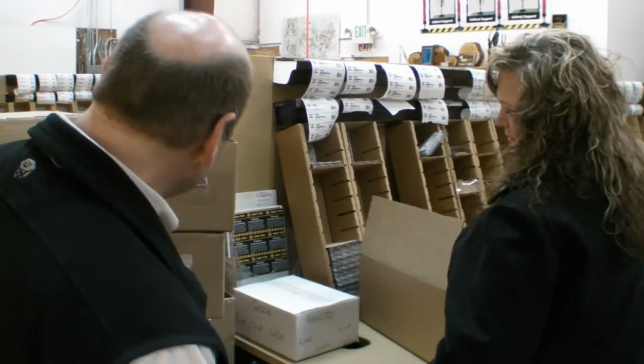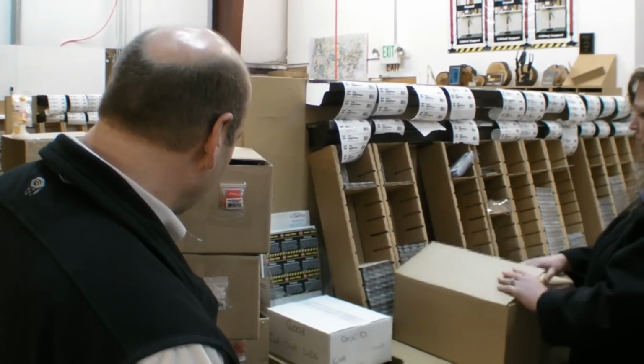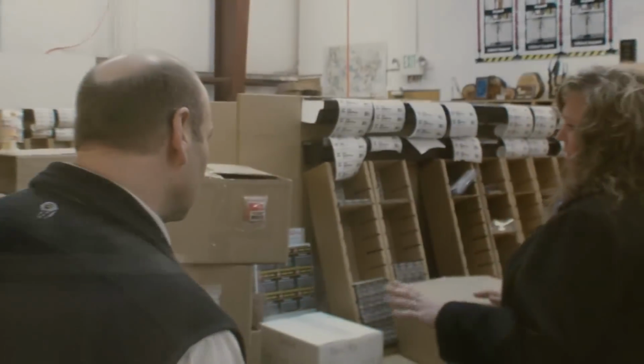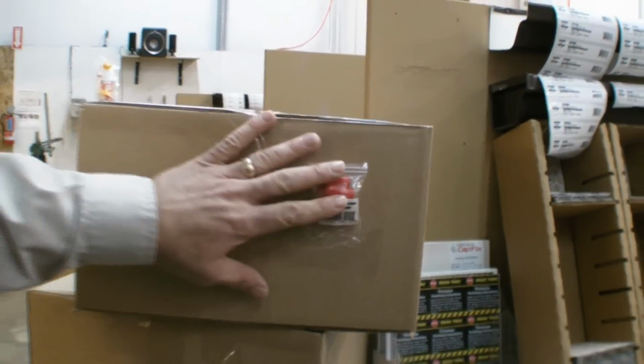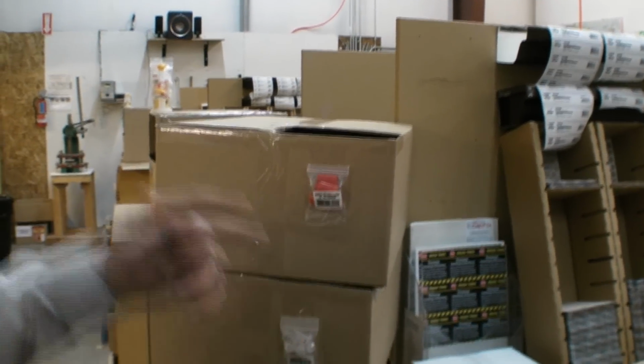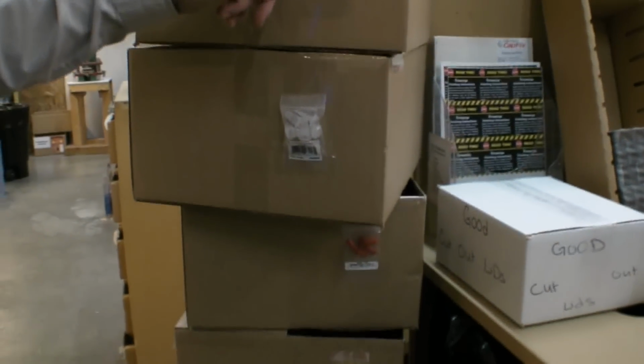Okay, thanks, Austin. Okay, so let's talk about this improvement because you showed it to me yesterday. I thought it was really cool. So explain to me what's going on here. Not standardized, so I want to standardize them. So what we've got here is we have the actual part that's in the box taped to the front of the box so they can clearly visually see, because we want visual controls on everything.